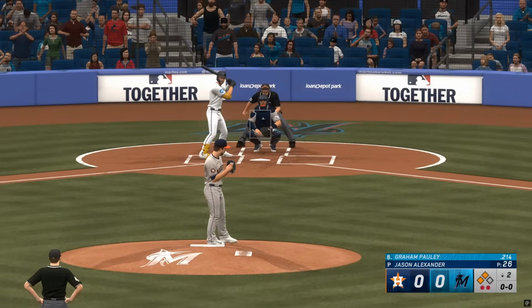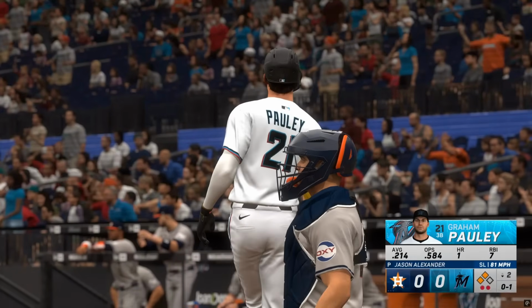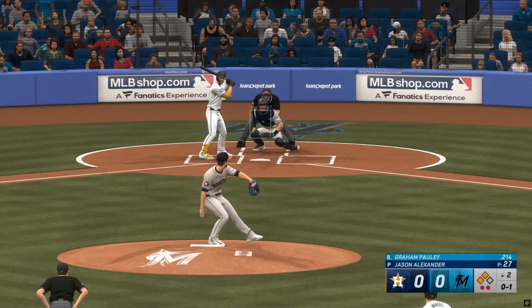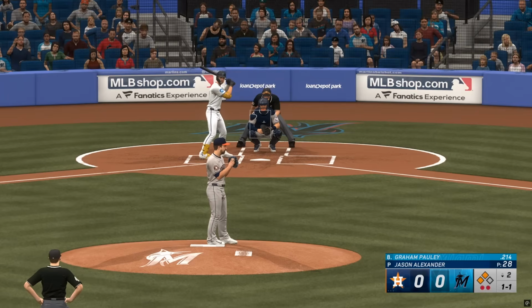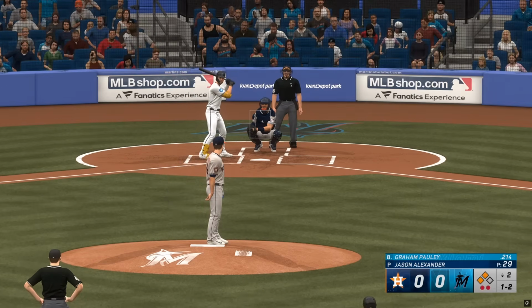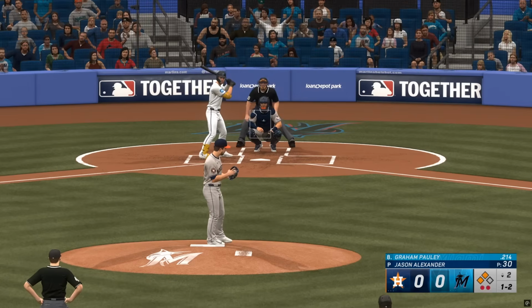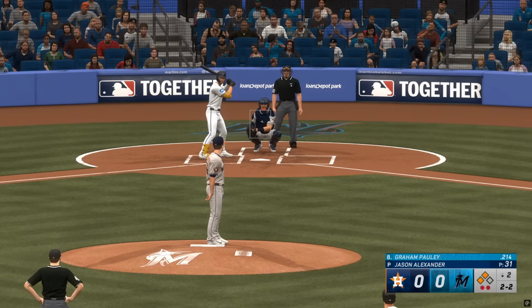And at the plate for Miami, Graham Pauley. Breaking ball through there for a strike. Nothing here in the bottom of the second. Now one missed. Right through there for a strike. And a foul ball, he stays alive. Next pitch is outside. That's a really good take.